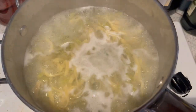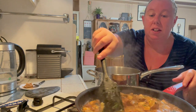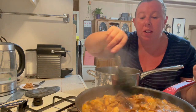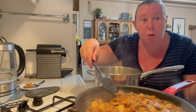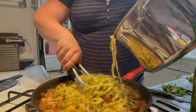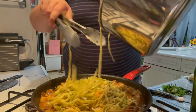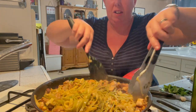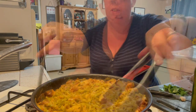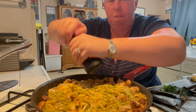So my pasta is now ready to drain, and I'm ready to now move my pasta into the pan with my mushrooms. Now if you have cream, and if you would like to add cream, good time to add cream. I'm not going to. And now I'm just going to fold in all of the mushrooms and sauce.